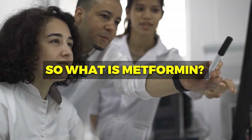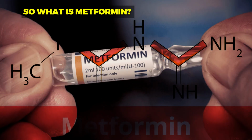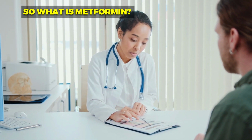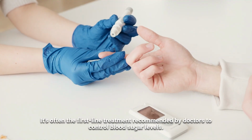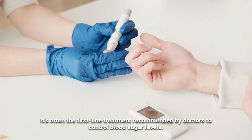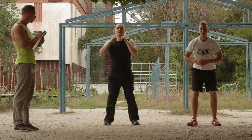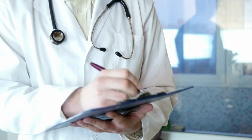But to understand the side effects caused by metformin, we must understand what metformin is. Metformin is commonly prescribed for diabetes management, especially for type 2. It's often the first-line treatment recommended by doctors to control blood sugar levels. Even if you have pre-diabetes and lifestyle changes like exercise aren't doing enough, your doctor might suggest metformin.